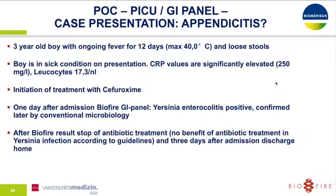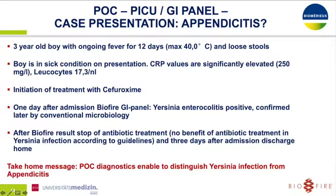So we performed, of course, the microbiologic evaluation, and for one, of course, the BioFire GI panel, and here we detected Yersinia enterocolitica, which was confirmed by conventional microbiology. And based on this finding, we soon stopped the antibiotic treatment. And I think what I would like to stress is that this type of presentation can be easily mixed up with appendicitis. So high fever, abdominal pain, somewhat loose stools, and high CRP values is something that we would also see in a child with appendicitis.